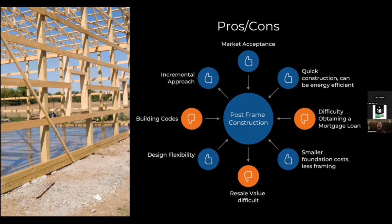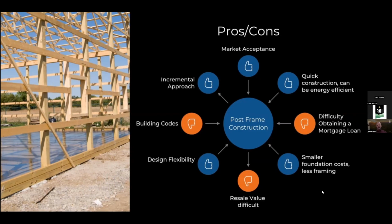It's difficult obtaining a mortgage for this kind of construction sometimes. And the resale value, since it's a new construction model, people have complained about the resale issue. Building codes can be challenging as well. So there's some regulatory or bureaucratic issues that you might have with certain municipalities for building this, but I think there's a lot of value to this approach.